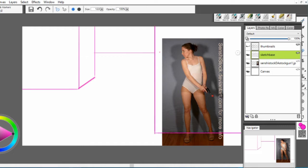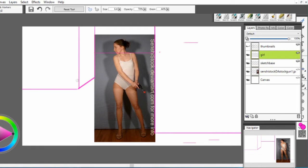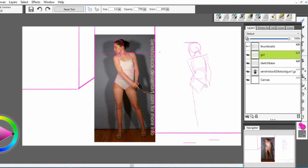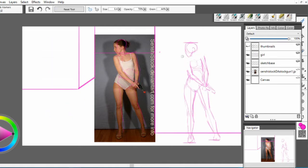I end up deciding on a mashup of the 2 thumbnails that I like the best, which were the first and second. At first I just block in the height, I draw in some general figure lines over the stock photo to get a sense of placement. Again, I'm not looking for perfect replication because this is going to be a more stylized piece, a little bit more cartoony, but I do want to have realistic proportions and nothing insanely bad in terms of the anatomy.